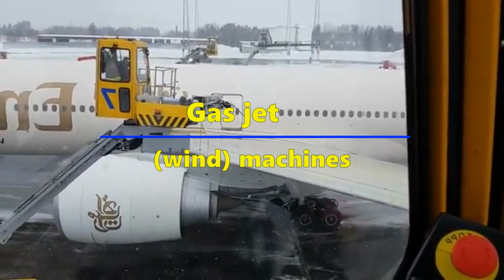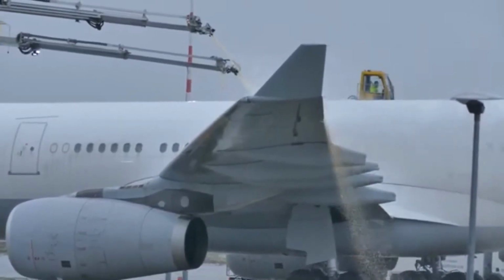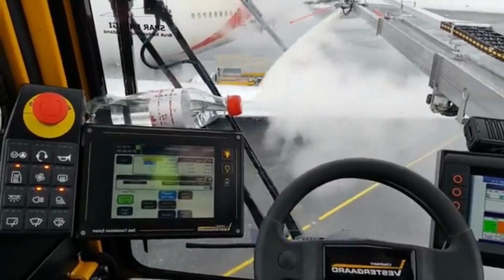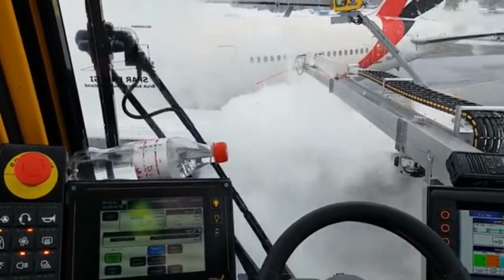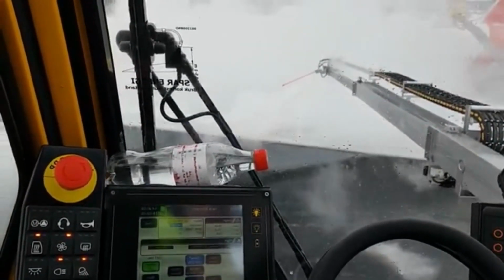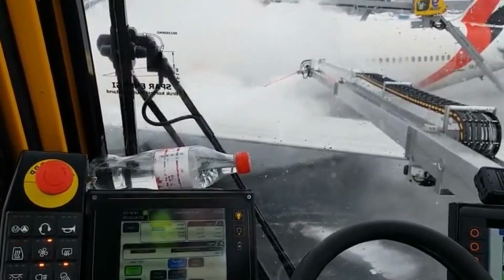Gas jet, or wind machines. Snow is not the only winter problem for airports. Ice is no less dangerous. One of the ways to remove ice from a runway is to use a machine for runway de-icing. MRD, a truck with gas turbine engines installed in the back or on a trailer, directing hot exhaust to the runway surface.